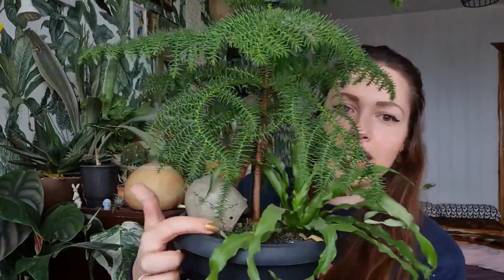I have actually mine over here. Let me show up close. So this is the fairy garden I made with her. And as you can tell, Vilnius is already dead, but other plants, I mean, even a fern is completely okay. So this was my fairy garden that I made.